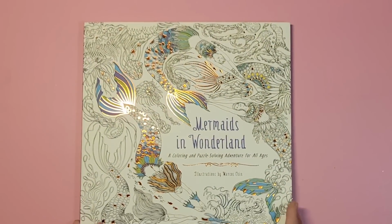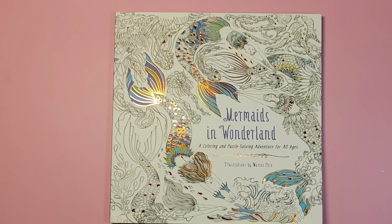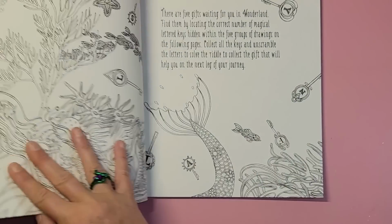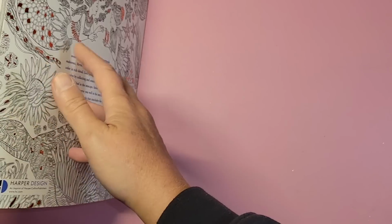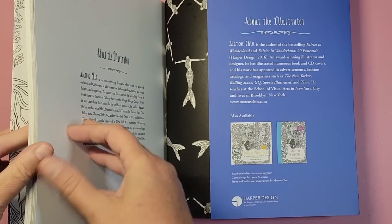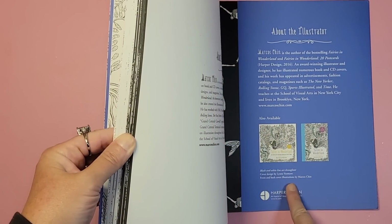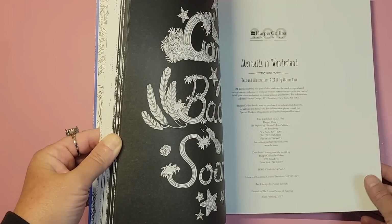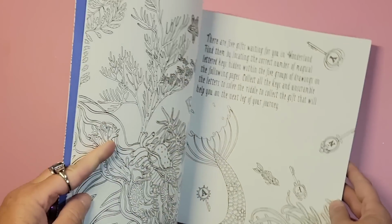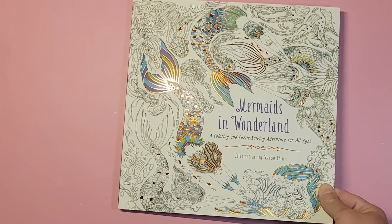Another enabling book is Mermaids in Wonderland, and this is by Marcos Chin. Let me see if it says here in the back. Postcards was in 2016. Design 2016. First published in 2017.